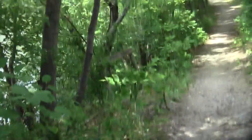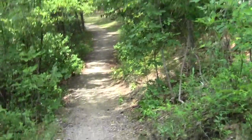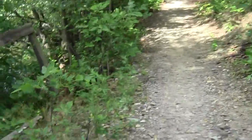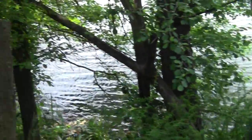Funny little golf cart thing that sort of patrols the road edge. So this is cool. Here's the remnants of some old barrier.